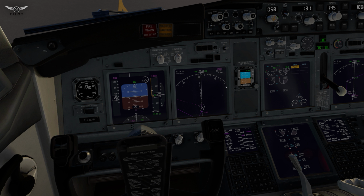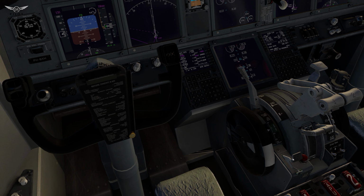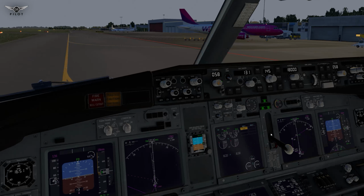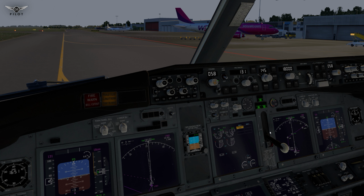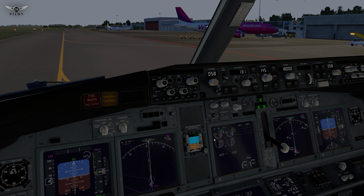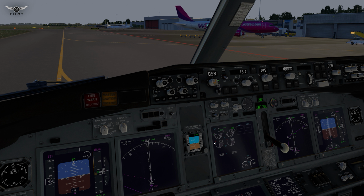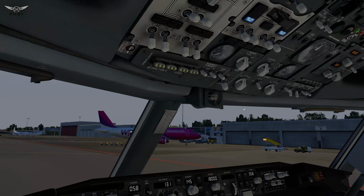Operation complete. Go ahead and set the parking brake. Alright, parking brake is set. Disconnecting tow. Stand by. And we're going to wait for engine number 1 to stabilize now. Alright, engine number 1 is now stable as well, so we can turn on the generators.